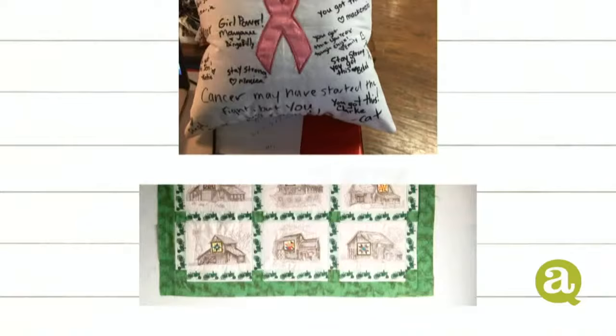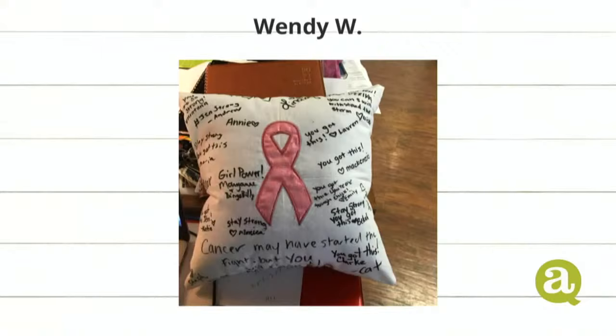And finally, this one is close to my heart. This is an awesome pillow that Wendy W. made, obviously for a breast cancer person. And look, everybody got to write a message of encouragement and love. So quilters, you don't always have to make a quilt. Sometimes you can just make a pillow. All right, thanks for sharing with us, folks.